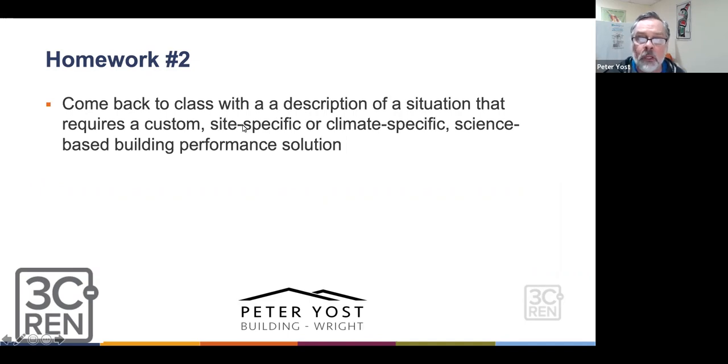What we're going to be doing on Thursday is taking the building science and tuning it for site, tuning it for climate, and tuning it for the relationship between how the building enclosure performs with the mechanical systems. Because that's going to be all about electrification of buildings, how the mechanical systems relate to the performance of the enclosure, and that's how we get truly high performance buildings.